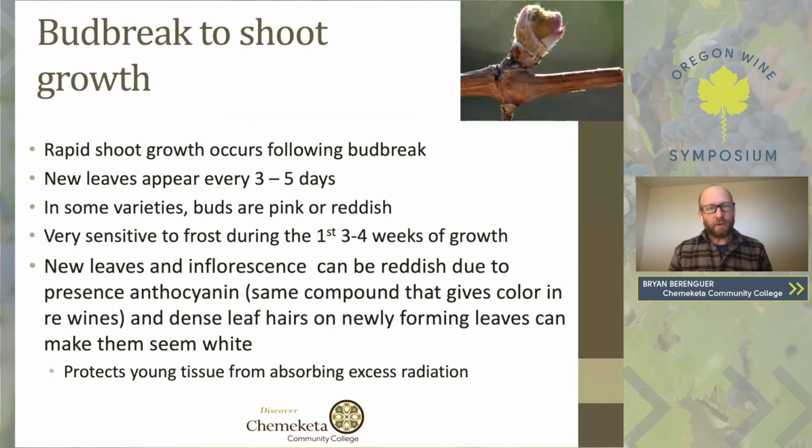All right. So after bud break, we go here into rapid shoot growth, right? So that occurs and is very, very rapid growth. We're talking about new leaves appearing every 3 to 5 days, basically depending on how warm it is in the spring. Some varieties, the buds are pink or reddish. That is actually due to accumulation of anthocyanins, the same things that make grape or wine a red color. It is very, very sensitive to frost during these first 3 to 4 weeks of growth.